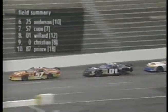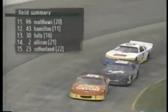Wayne Anderson in the, I guess that was Jeff Foltz in the 30 car. In front of him, yes. Battle for 6th spot, 6th, 7th, 8th. Looks like 7th, 8th, and 9th. Mike Cope, Wayne Willard, and Steve Christensen.